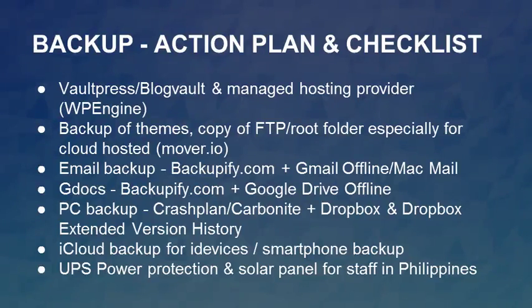The bottom one we started doing recently: we have UPS power protection and solar panels for our staff in the Philippines, because they're getting a lot of power outages, and that was causing problems where staff are offline for the day, and also they were losing data because the power quality was so bad. So it's pretty cheap. It's a few $100 a year, a few $100 to get them a UPS and a solar panel.